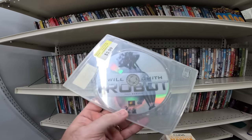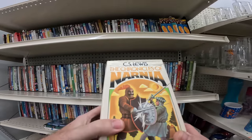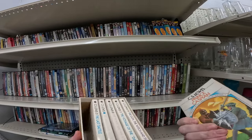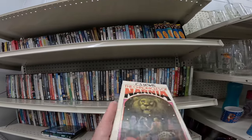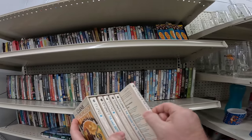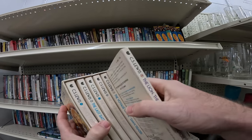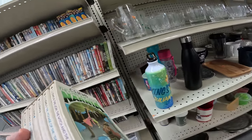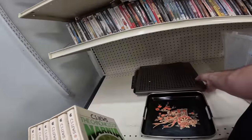iRobot, that's probably where we're heading with all this AI stuff, right? Who agrees? Maybe not. Look at this. Chronicles of Narnia. This stuff is in the set. Got a barcode. Guarantee this is worth some money, especially with all of them being in there. So look this up. It's always important to look stuff up if you don't know exactly what it is, because it can be worth a decent amount. What is this down here?